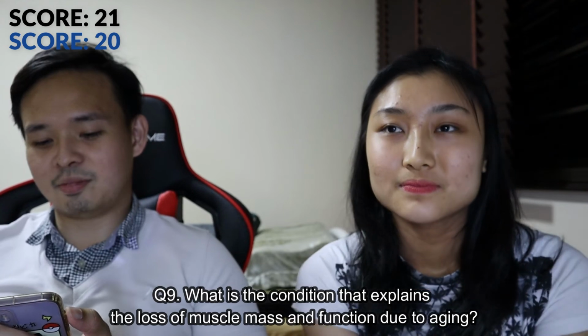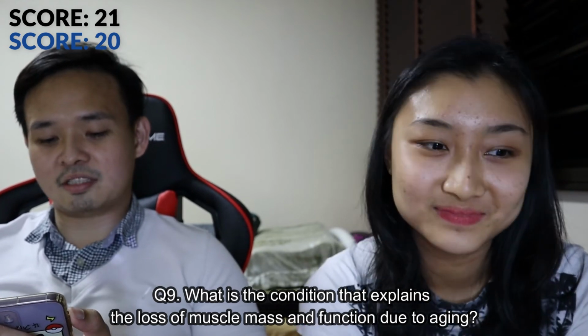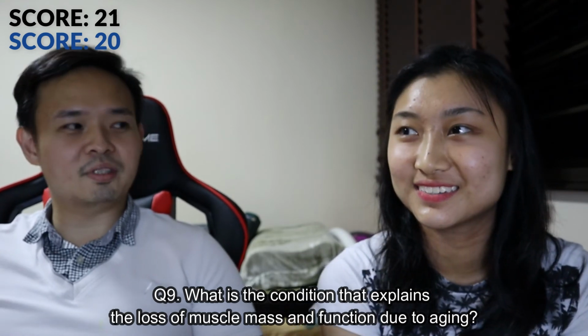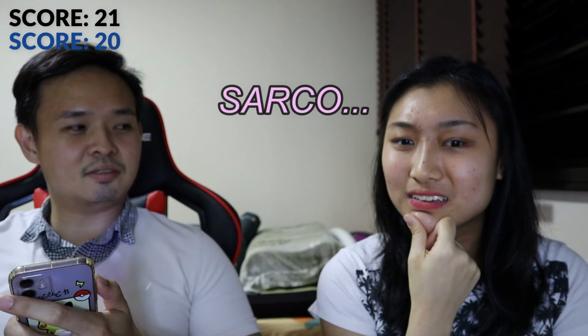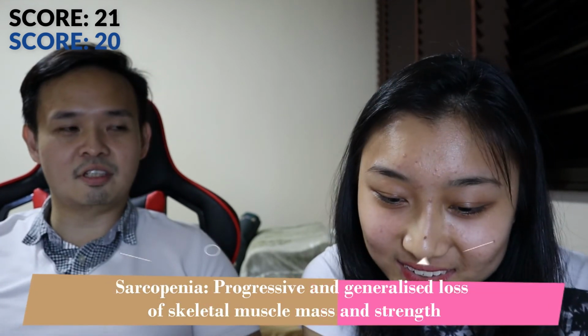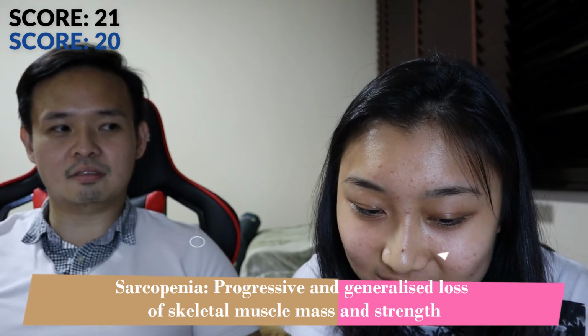What is the condition, you should know it, that explains the loss of muscle mass and function due to aging? Muscle atrophy. Is there a one-word condition? It's a common condition that happens to elder folks. It sounds like I should know it. Starts with S. No bells ringing. It ends with A. Oh, I don't know. Oh my god. Sarcopenia? Yeah. Muscle atrophy is the phenomenon. Sarcopenia is a medical condition.